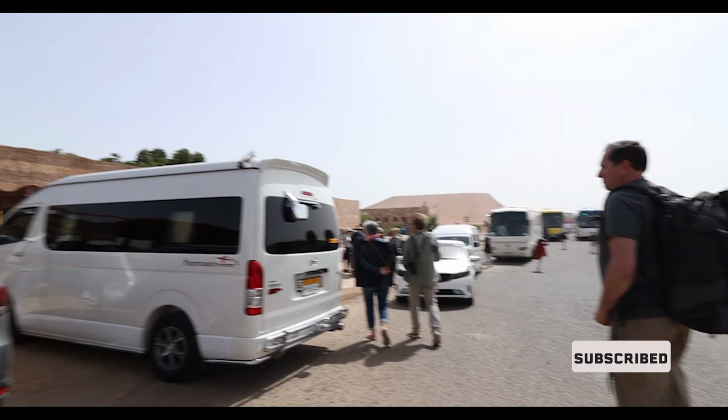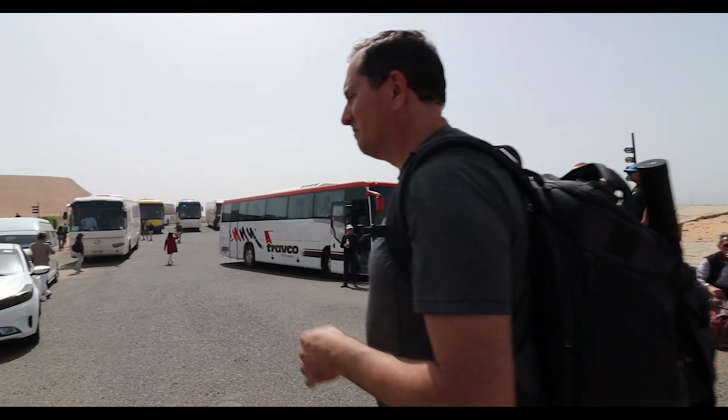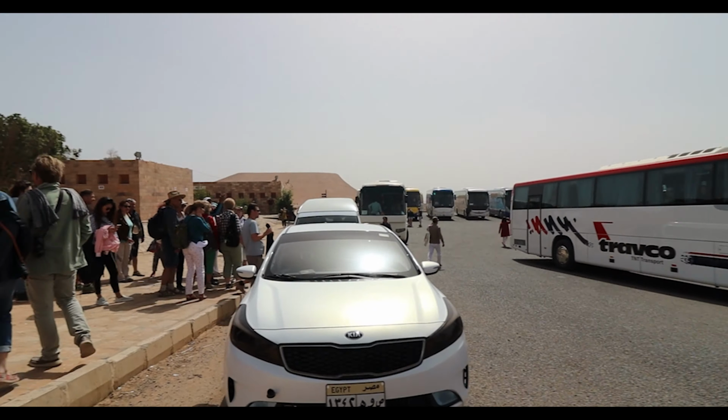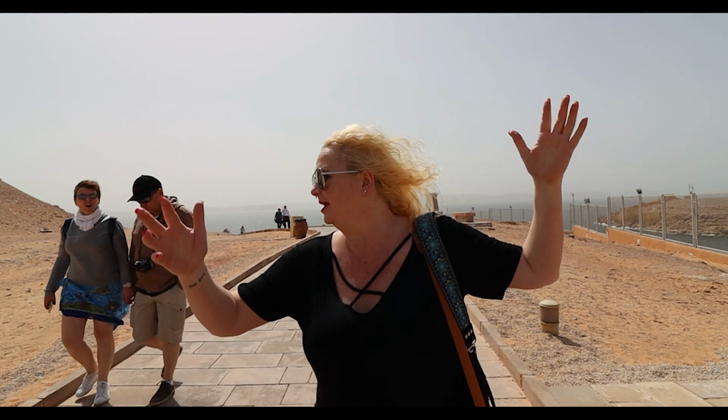This is the craziness when you get off the bus. I don't think this is a busy day. The parking lot's a lot bigger. We are in Abu Simbel, and we're gonna see the temple today.